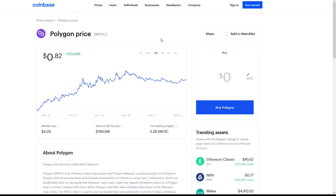However, I do see a lot of potential in Polygon's price, and I definitely see a lot of increased potential in Polygon's price. So starting with May, I think we will be pushing for $1. I think there is going to be some pushback because of this massive increase we had of 130%. We actually saw it go to about 94 cents.